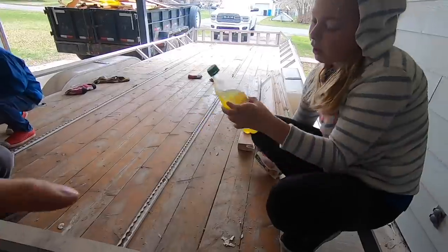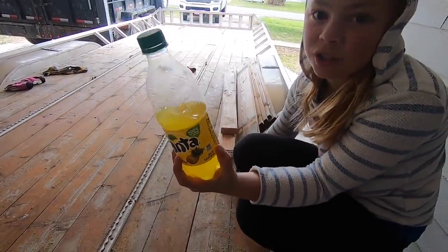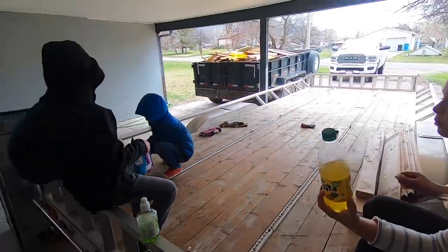Well, that's what lunch consists of when you work on the job site, right? Yep. I think this is like my favorite kind of Fanta. It's pineapple. Cody got strawberry. I got pineapple, so. Story time.